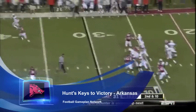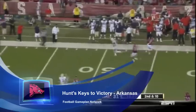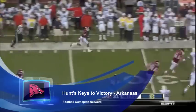Plus, Arkansas themselves will be a little bit more aggressive because of the fact that K-State struggles in throwing the football consistently.